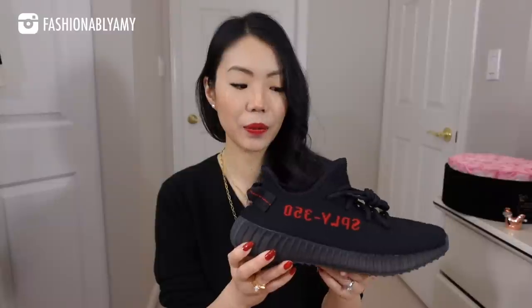This is the bread color, which is red and black basically, and this is a true black fabric. I got it in a size US men's 7 because they only make it in men's sizes, and you just have to convert the sizing. You do have to size up a half size. That's the recommended sizing for the V2s. But yeah, how cool are they?